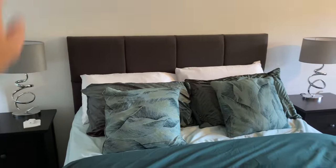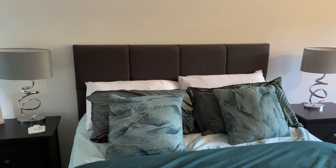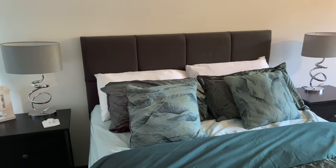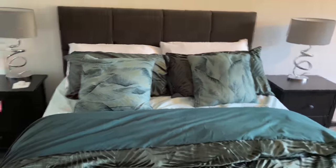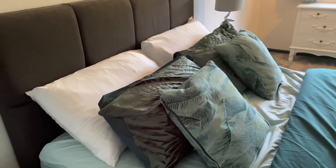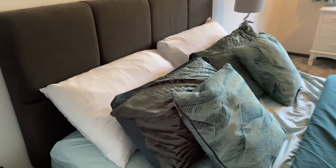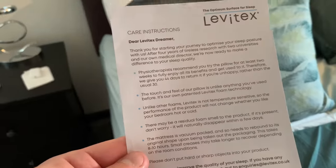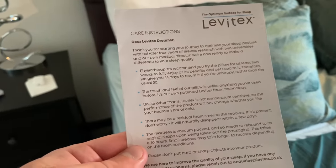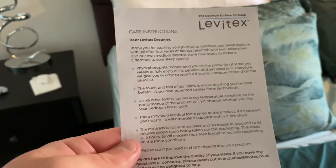They are the ones in the white pillowcases. By the way, I actually use silk pillowcases. They're supposed to be better for your skin. But anyway, that's what they look like on the bed, if you were wondering, depending on how you display your pillows. But yeah, I think they're going to be really, really good. And like I said, we will check back in a couple of weeks and see how we're doing. Also, I should point out that there is a 44-day trial. So if you don't like it after 44 days, you can send it back.